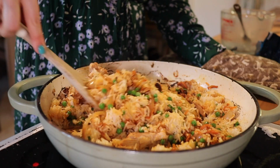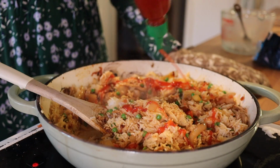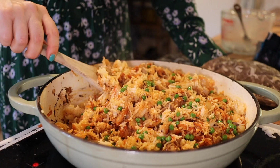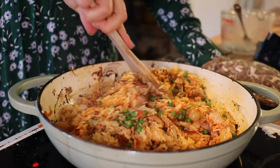keep stirring it. I do have the hob on number 1 just to keep it nice and warm, but you don't need to pre-cook the peas or anything, you just need to throw them in and they cook within the dish. Make sure the chicken has been cut up into chunks, and voila!